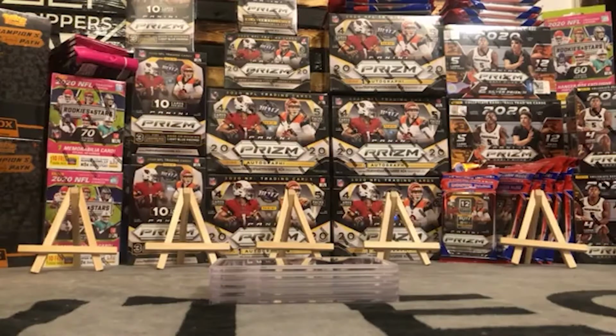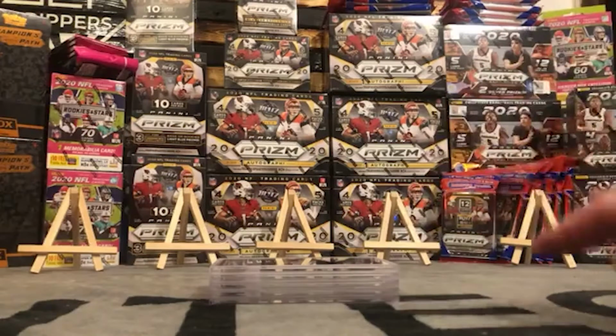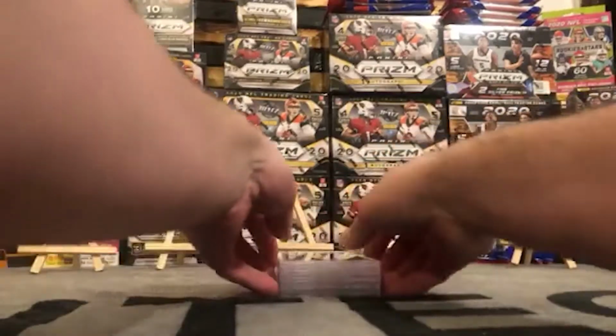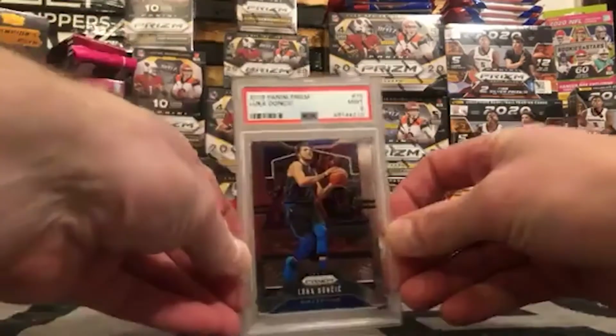Finally, I got my first Lukas back. I have like 7 Lukas total at PSA between these two and some that I have there, including one rookie card. I now have 3 Luka rookies, which hopefully I'll trade up one day to get the real deal one, the Prism. Here is the Prism of this year.